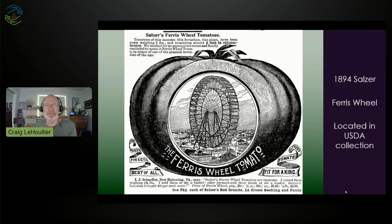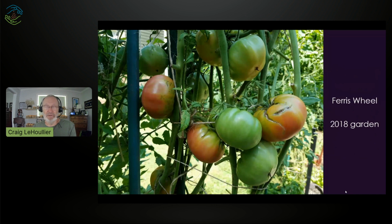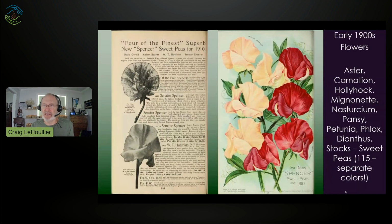Every now and then, I would go through the USDA collection and find a tomato with a funny name, not knowing anything about its history. So I requested a sample of Ferris Wheel. I grew it and loved it. And then I found out that it was released in 1894 by the Salzer Seed Company. I sent it to lots of seed companies and listed it through the Seed Savers yearbook, and a lot of us can now grow it. And here it is growing in my Raleigh garden, a big 1 to 1.25 pound beefsteak, thriving in the heat and humidity in Raleigh with a superior flavor. So this is something that I love to do, is rescue things that are nearing their demise and get them out to the public again.